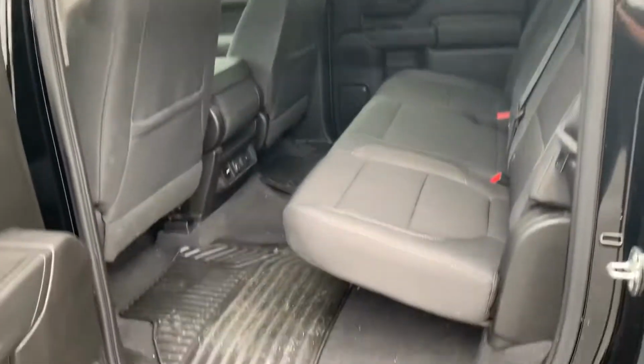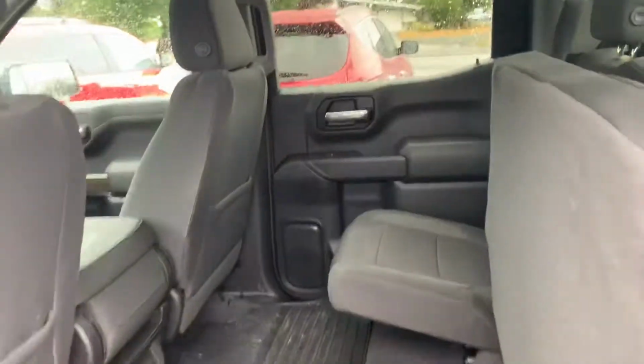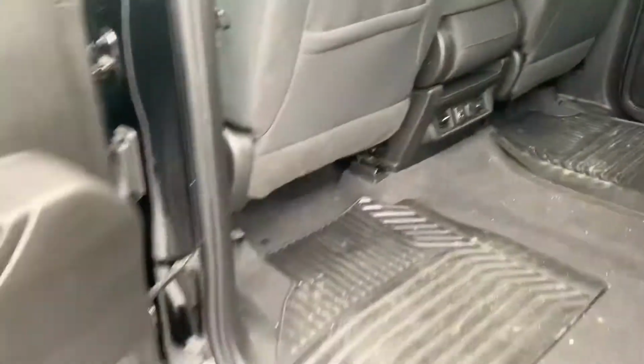It's due for a detail, but we couldn't wait. We wanted this truck on our website with a video. And here you've got all weather mats. These will flip up. So if you need that extra space, you've got it in the truck, no problem. And right there, you got USBs and you got 12 volt.